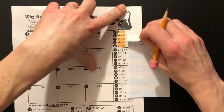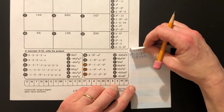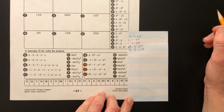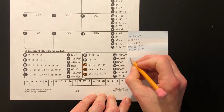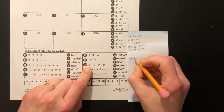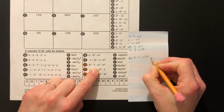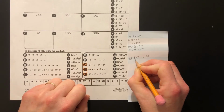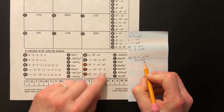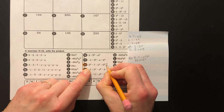Now we're going to come down to the bottom. And it's the same thing, but you've got integers and variables. So we will do 20, 21, and 22 together. You don't need to do any more. You'll be able to understand from this, even though it's a new thing. So 20, we've got 2 cubed, so that would be 8, times 7, times a squared, b squared. That becomes 8 times 7 is 56, a squared, b squared. 56a squared b squared is S. 20 is S.